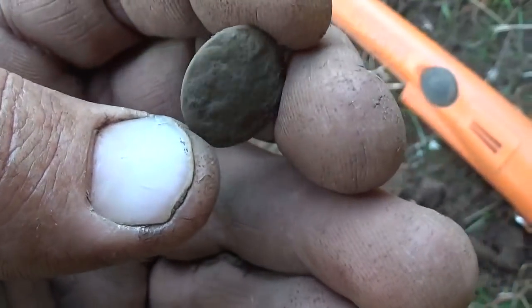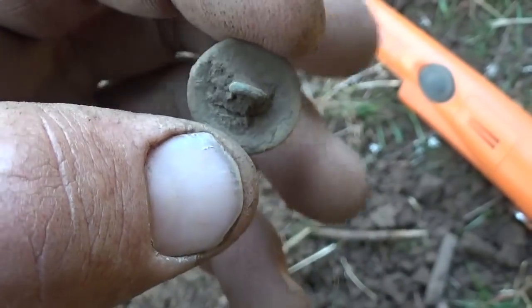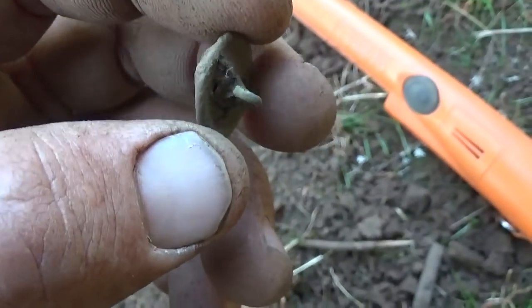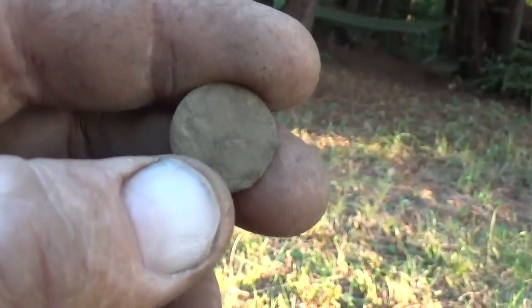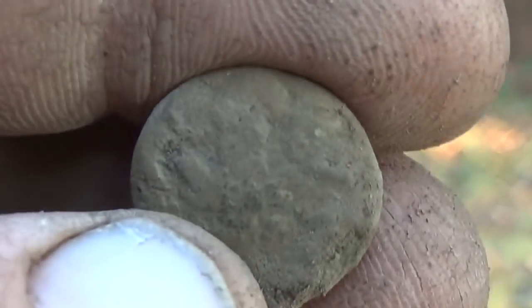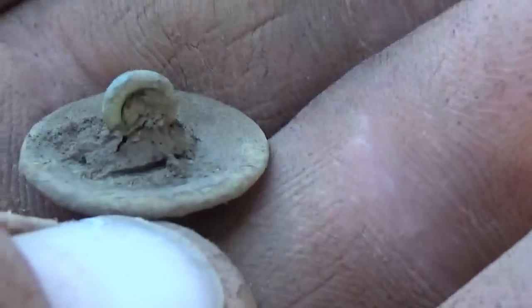Oh, and it feels like there's a pattern on it, so I'm going to be careful. And it's old. That is awesome. I'm on the west coast. You gotta look for a lot of melted lead and old redwood groves under your old properties. Oh, that is sweet. Oh, wow. It feels heavy. That is freaking awesome. Okay.